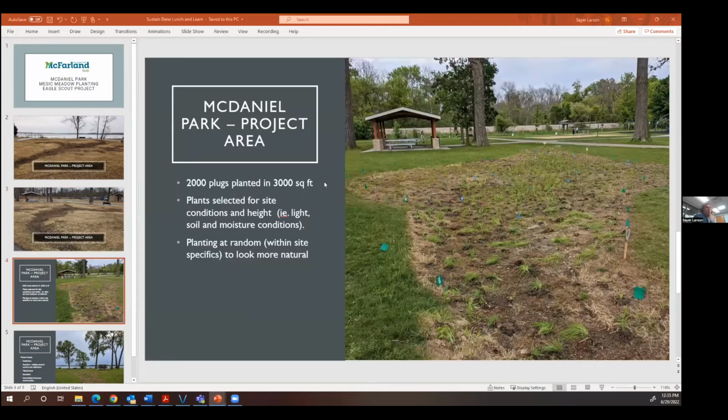Here is just after the planting. The Scout raised funds and received plant donations that they got 2,000 plugs, and we expanded, usually do about 1 plug per square foot. So we expanded it to 1.5 square feet per plug to get to about 3,000 square feet. So almost the entire planting, the initial planting area.